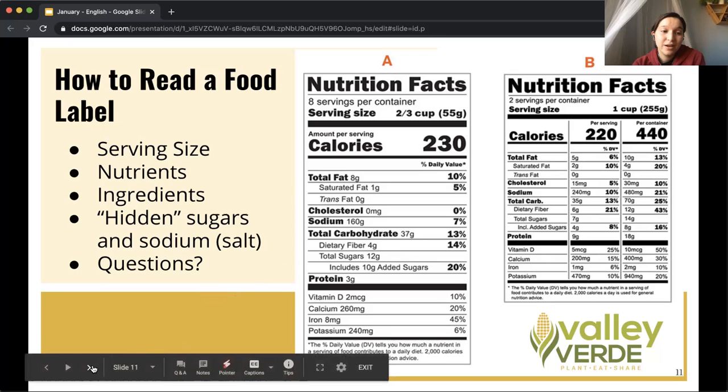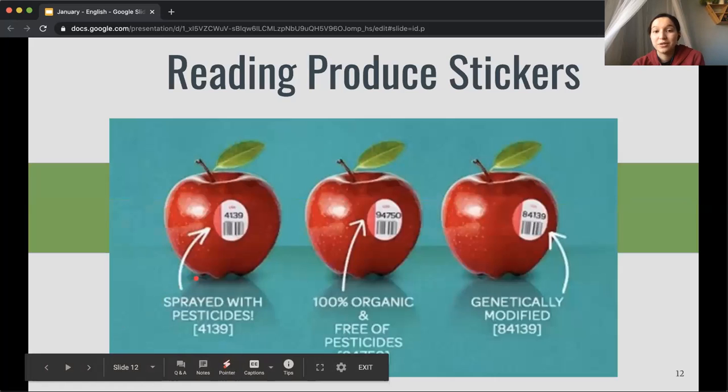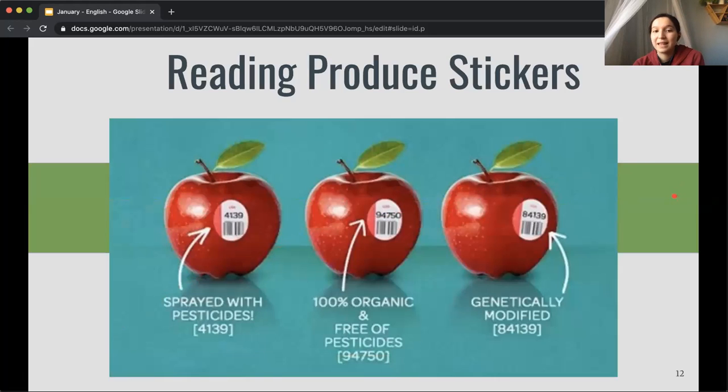And another quick tip that we want to share with you all is a little known fact, but it's very helpful when we're starting to think about the conventional food system and its goals and how we can be eating healthier: how to read produce stickers, right? So you might notice that when you buy an apple or a tomato or an orange at the store, it has a little produce sticker on it. And a lot of times we don't give it a second thought, right?